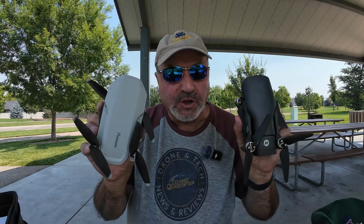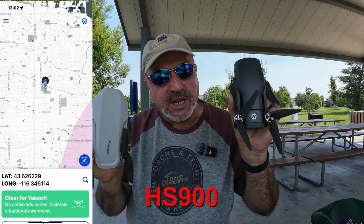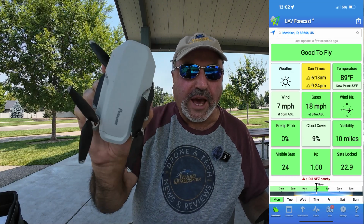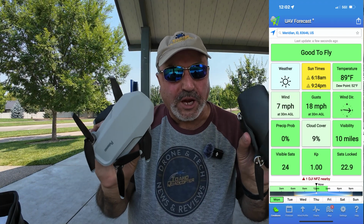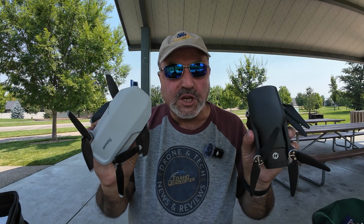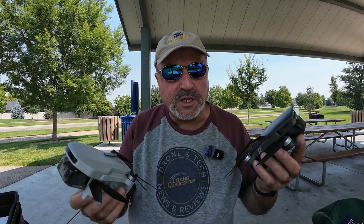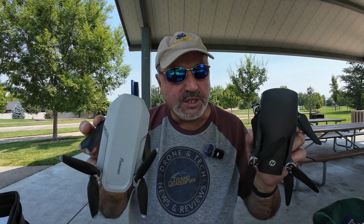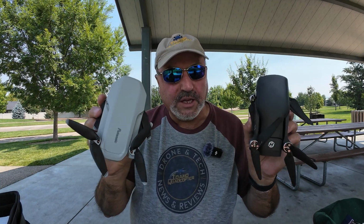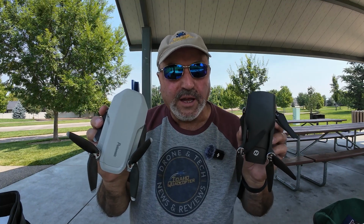Hey, I've got a drone comparison for you today. I have the Holystone HS900 Sirius, and I have the Potensic Atom. These drones really just beg to be compared. Both of these companies, Potensic and Holystone, are primarily Amazon sellers, so when new people are looking for sub 250 gram drones like these, they go on Amazon, and these are typically what they're going to find.